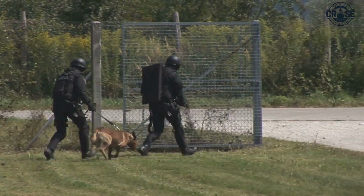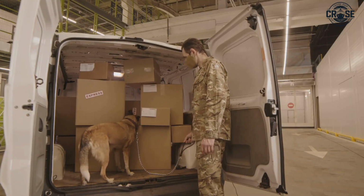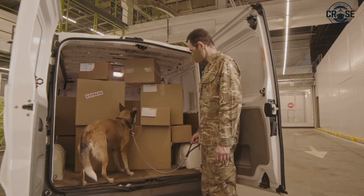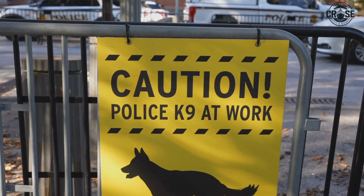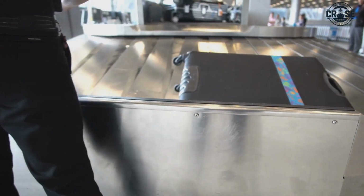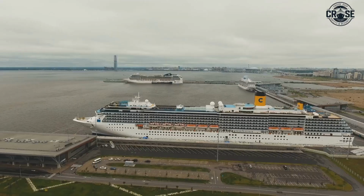Not realizing there will be sniffer dogs. Yep, that's right. Those cute little puppies that will sniff through your luggage like it's their job. Because it is. Sometimes they'll check the bags before they even board the ship. So if you brought your dog's favorite snack in your bag, well, I hope it's not contraband.